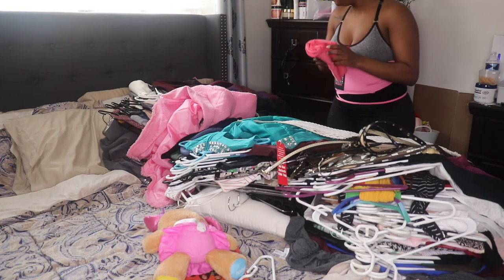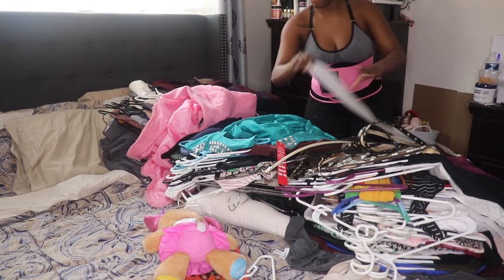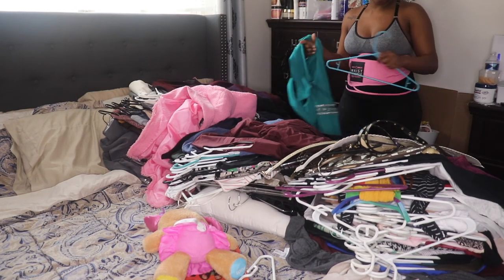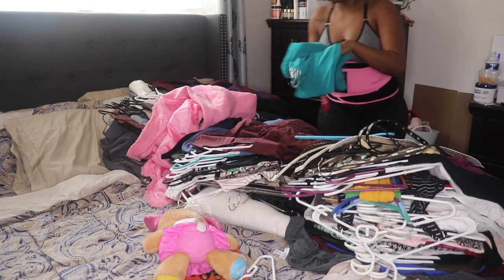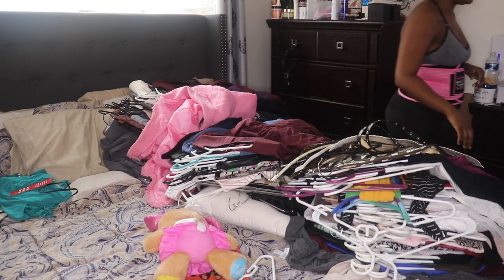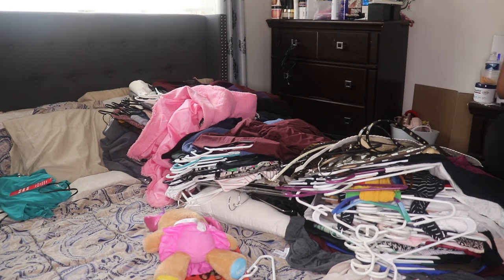Honestly, I was extremely tired. That was a lot of work. So all I wound up doing was organizing the sweaters, and then the clothes that I decided to keep, I put the ones that fit on the black hangers, and of course there were more clothes than I had hangers, so I have to order more hangers. But yeah, this is just going to be part one, so stay tuned for part two.